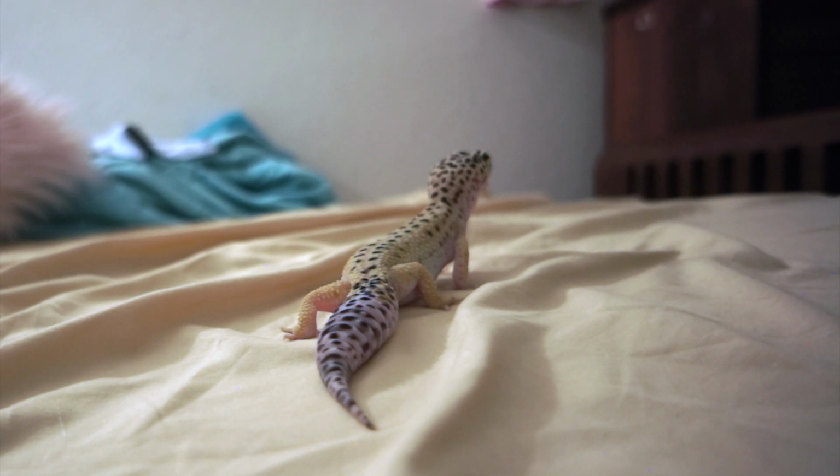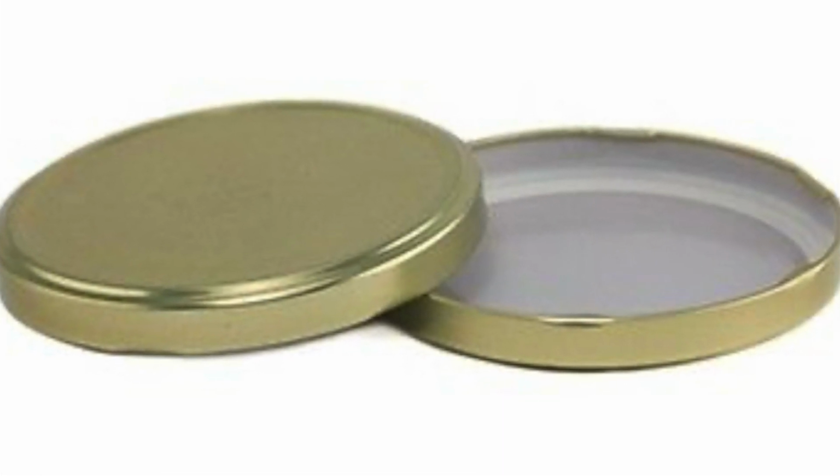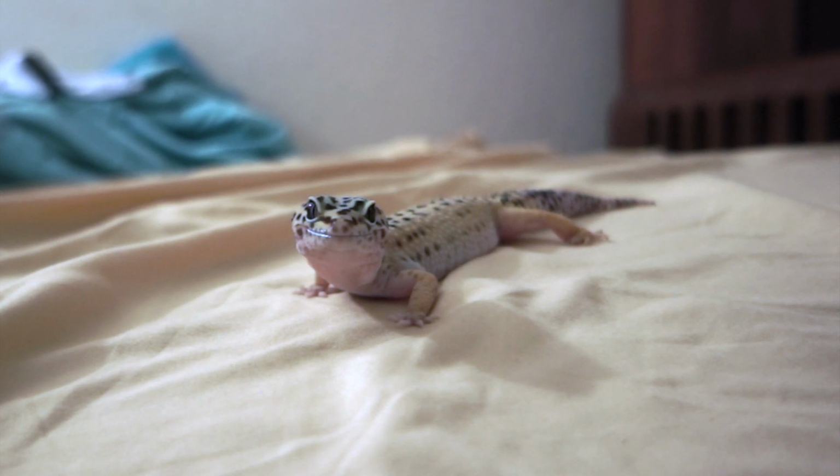If you're doing a bowl feeding, then you can try using a more shallow dish like a jar lid to feed them because the insects can't get out of the bowl, but they might not even notice that there's a bowl there if it's shallow enough, so they feel like they're eating it freely.